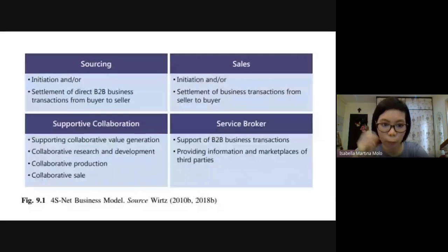So these are the four models: sourcing, sales, supportive collaboration, and service broker. To summarize, sourcing is initiation and/or settlement of direct B2B business transactions from buyer to seller. Sales is the settlement of business transactions from seller to buyer. Supportive collaboration supports collaborative value generation, research and development, production, and sale. And service broker is the support of B2B business transactions, which provides information and marketplaces of third parties.